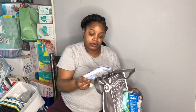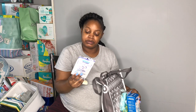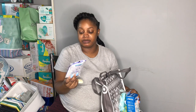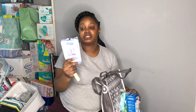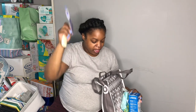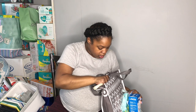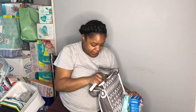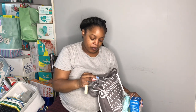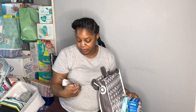And they give you two disposable nursing pads and two breast milk storage bags for your breast pump. And I'm actually waiting on my breast pump now. If you guys don't know, in my last video, I mentioned that through your insurance, you can get a free breast pump. And mine didn't come yet, but I'm waiting for it. So double check with your healthcare insurance and see if you can qualify for a free breast pump.